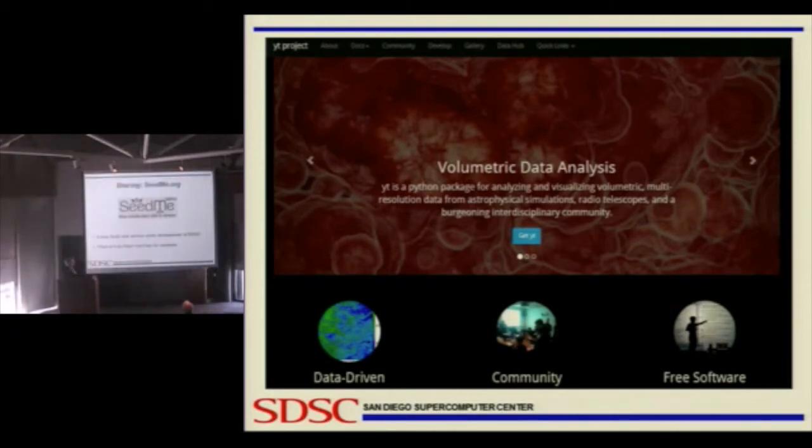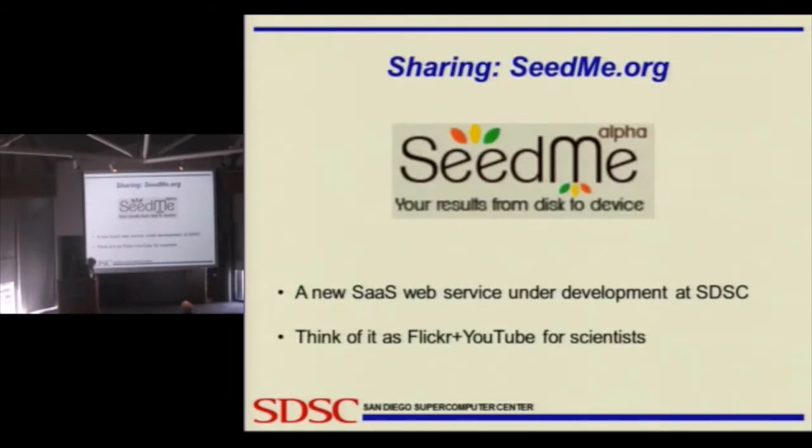And then finally, the sharing. This is just an FYI. This is not solving all problems, but there is a project that I'm involved in at SDSC called SeedMe, which is a software as a service thing that I think of as Flickr plus YouTube for scientists. And the subtitle here is Your Results from Disk to Device. And by device, they mean what we carry around with us: smartphones, laptops, tablets.